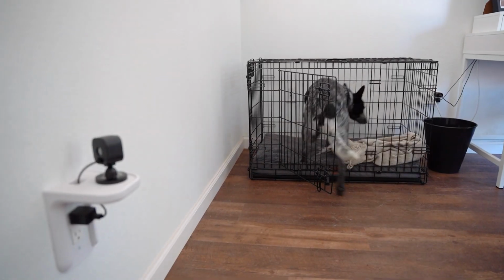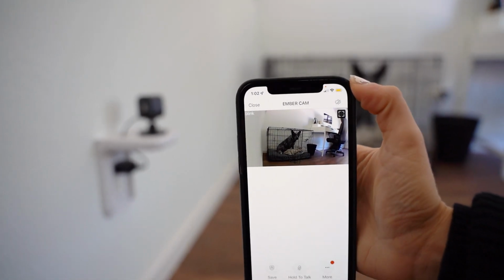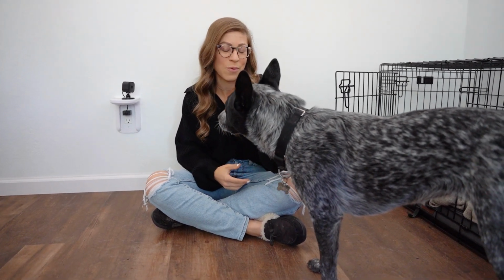It also has motion detection. So if she comes up into her kennel because she loves to spend time in there, it will notify me on my phone and I can open it up and look at her. It also has night vision. It's a little creepy looking because her eyes are like super, super bright, but it eases my, you know, mom heart toward Ember and making sure she's okay when we're not here.